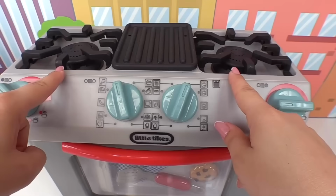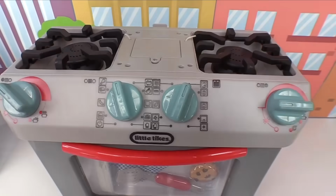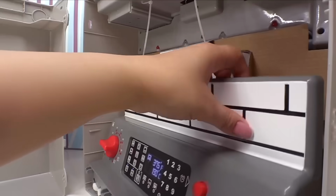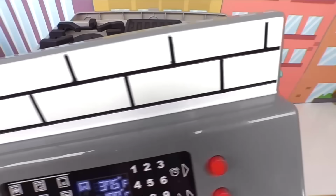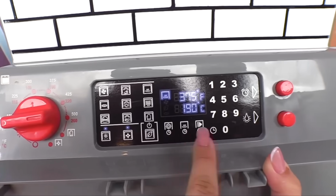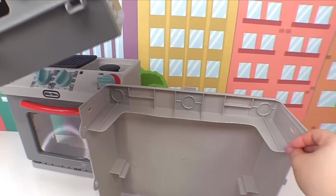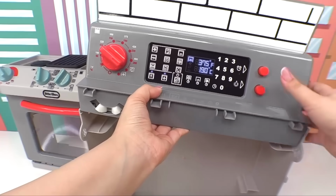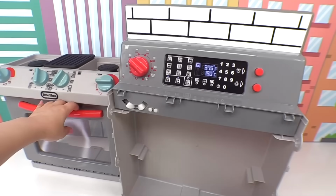Up top, we have two burners and a special place that we can grill stuff. Wow, cool, it's even removable. In the back, we have tons of stuff. Here's the top panel. It has a fun backsplash and some other realistic buttons. We're gonna take this part, this is the top panel of the oven, and insert it into the back wall of the oven. This will give us some support so that we can connect the oven unit in the front.